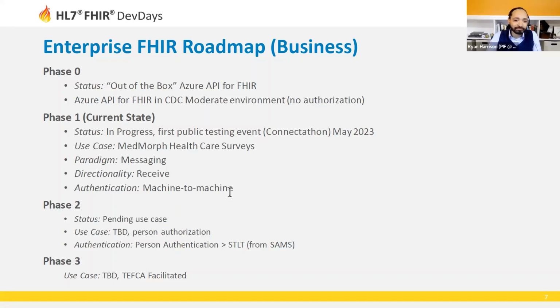Does CDC have data that it releases back to individuals at this point? Is there an existing use case that falls into that description? I know we have some of that at the state level. So the short answer is that the vast majority of use cases that involve person auth, not all, are at the states. If I'm a state, I'm going to have an immunization registry, and as a state, I might want to allow individuals to access that immunization registry. That's a person-based use case where the authorization and authentication is a person. But the immunization data that's coming to the CDC is in aggregate, and it's coming from a machine connection.